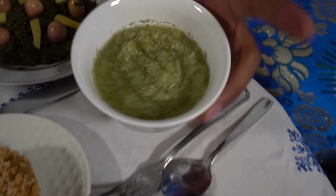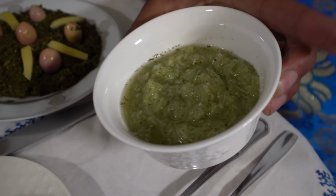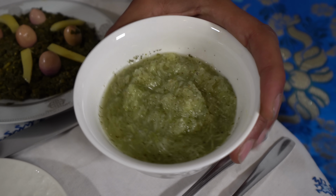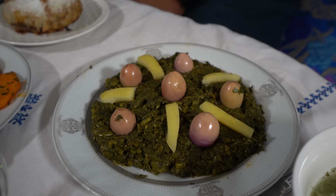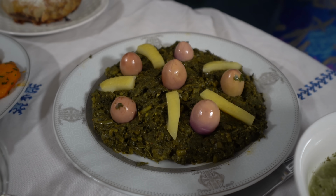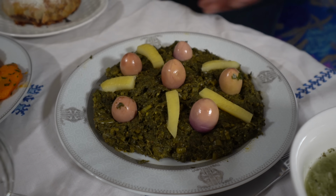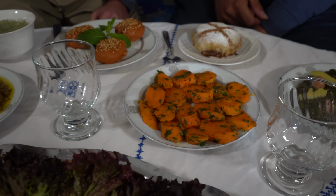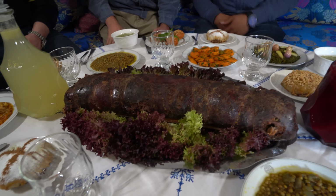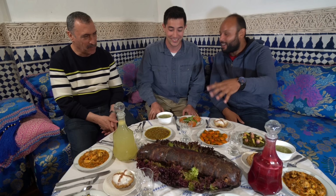And what about this one here? This is really interesting looking. Yeah, this is just a cucumber, like shredded cucumber with some thyme. So we have here al-baqula, which is watercress or Swiss chard. Yeah, and then some olives and preserved lemon, of course. And here, some just carrots. Yeah, sauteed carrots. And of course, the pièce de résistance. It's a meatloaf.